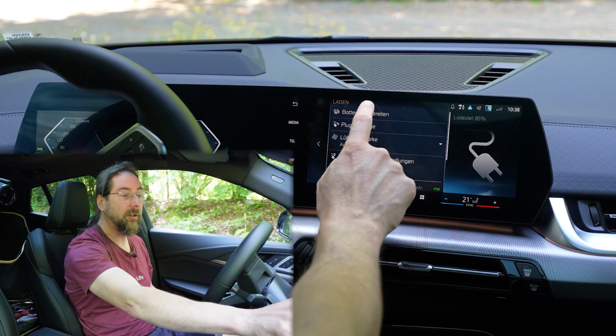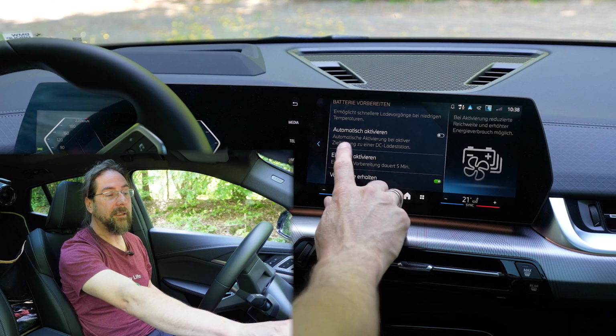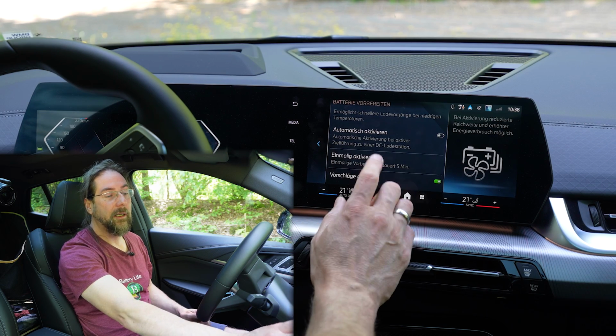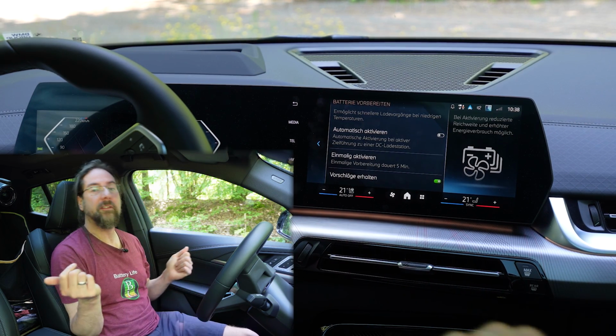You have plug-in charge. You have battery preheating. When you go in there, you can do it automatic, that when you navigate to a DC charger, it will preheat the battery, or you can do it manually now. And it says here, it takes 5 minutes to preheat the car. I'm guessing we have outside temperature 17.5.